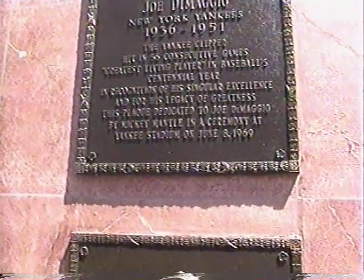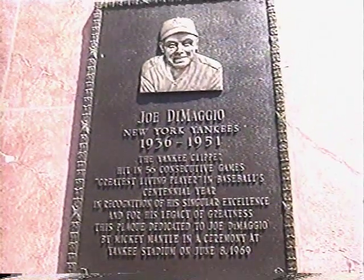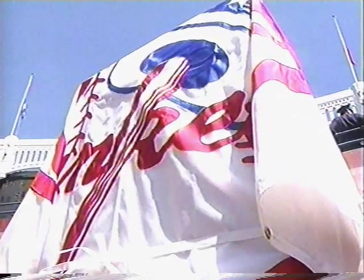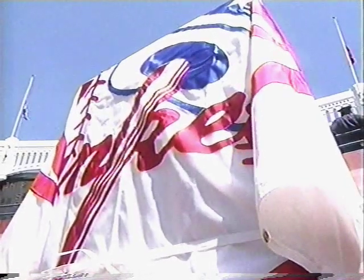Stay with us on MSG. The ceremonies to unveil Joe D's monument get set to go in a moment. Park, the fifth Yankee monument to be unveiled today, draped in a Yankee banner for Joe DiMaggio. It's quite a process. The monument itself weighs over 2.5 tons.